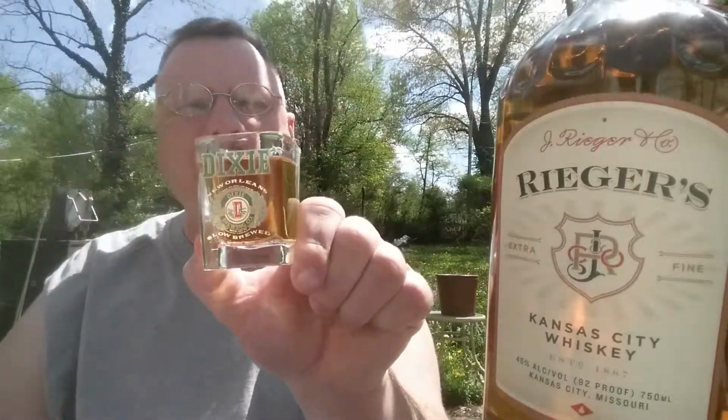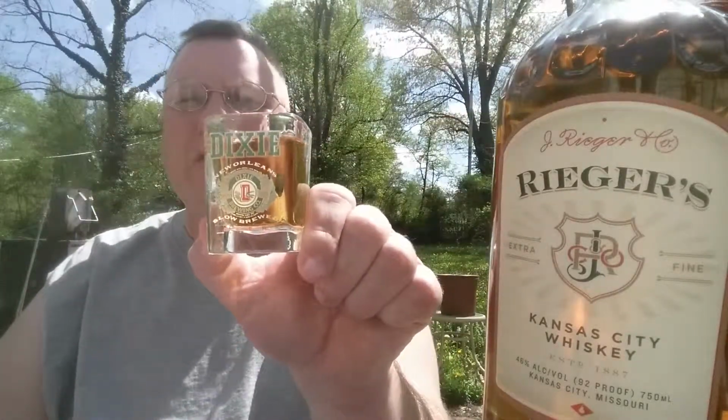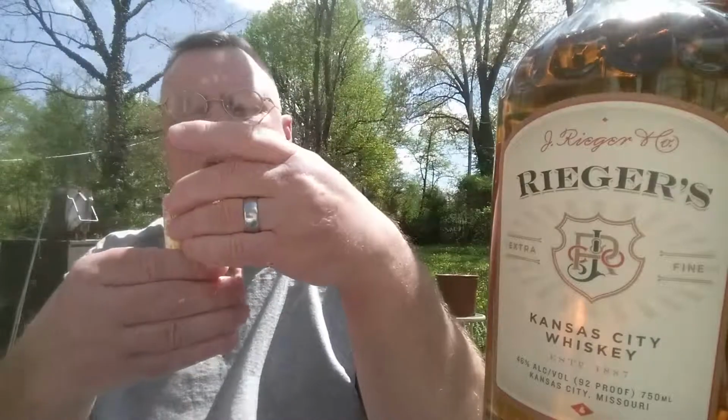Here I'm using a shot glass because this is one my wife had found at a flea market there in Columbia, Missouri over the weekend. Dixie. It's not unusual to see brewing companies do shot glasses, but you don't see a lot of them. Dixie, New Orleans Brewing Company. I hadn't seen this. I don't know if it's a replica of a glass or if it's actually a very old glass, but I kind of dig it just the same.